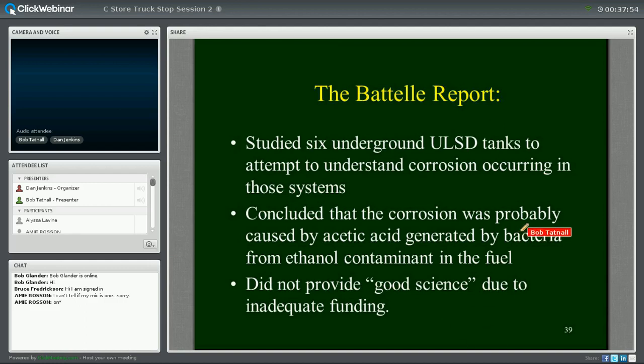And they concluded that the corrosion was probably caused by acetic acid generated by bacteria from ethanol contaminant in the fuel. Now, presumably this ethanol would have come from cross-contamination if gasoline, gasohol, were shipped in the same container. It wouldn't come from pipelines because ethanol is not shipped in pipelines. The gasoline without it is usually piped there and the ethanol is brought in by truck and blended. But it could happen in terminals, it could happen in delivery trucks, it could happen in over-the-road transports.